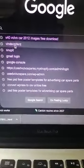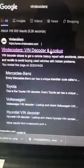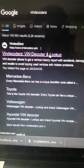Here is an example of how to decode any VIN. Generally, I prefer this site, www.vindecoderz.com. We're gonna punch in this VIN, YV1SZ59576121545, and boom, look at this.